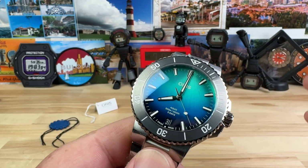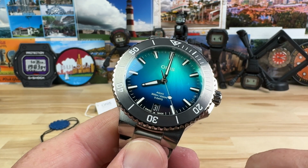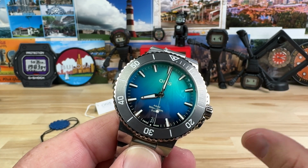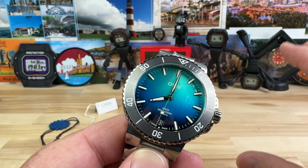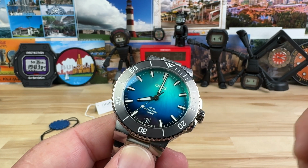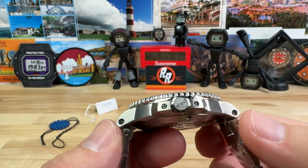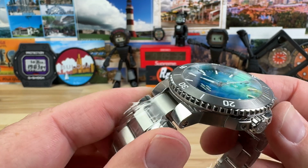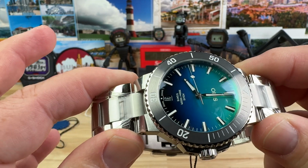So the Aquis is a very dynamic watch. If you've never tried one, definitely try one. Regardless of your wrist size, I promise you there's an Oris Aquis that will fit you. And quite frankly, there's a colorway that will entice you. Now, the lug-to-lug on this is approximately 51 millimeter, but we're dealing with proprietary lug systems here, meaning that the bracelet is essentially integrated into the case.